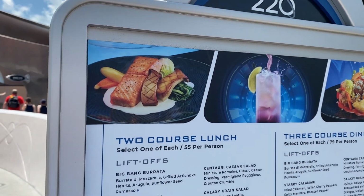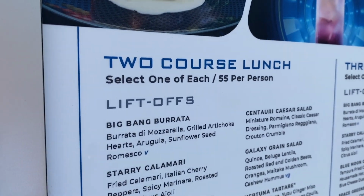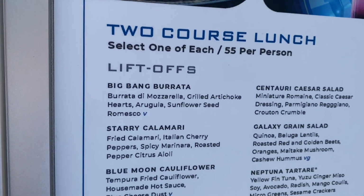Space 220 today. So we're here for a lunch. So it's a 2-course lunch experience. So you get to pick one of each for $55 per person. So it's kind of a set price, but you get to pick out your lift-offs.